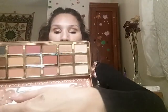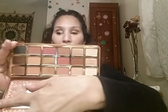So actually, I love all these colors. This is the extra spicy one, and the colors are more intense. I did compare it to my Urban Decay Naked Heat palette. It does not look anything like that, because this has shimmers in it. The Naked Heat is more mattes, and it's just a different assembly of colors. So yeah, I'm very happy.